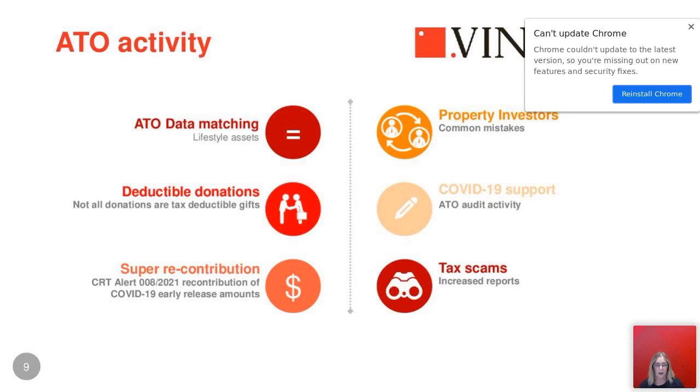Another release from the ATO, they've put a bit of a spotlight on property investment. So they've issued a media release just reminding property investors to take care when submitting their income tax returns. Identified some common mistakes that are being made in relation to rental properties and also holiday homes. So the key ones being neglecting to declare all income. This is not only rental income, but also income from the disposal of properties.